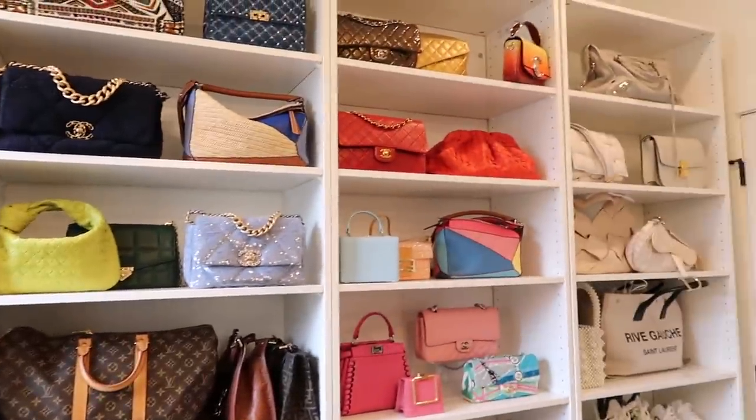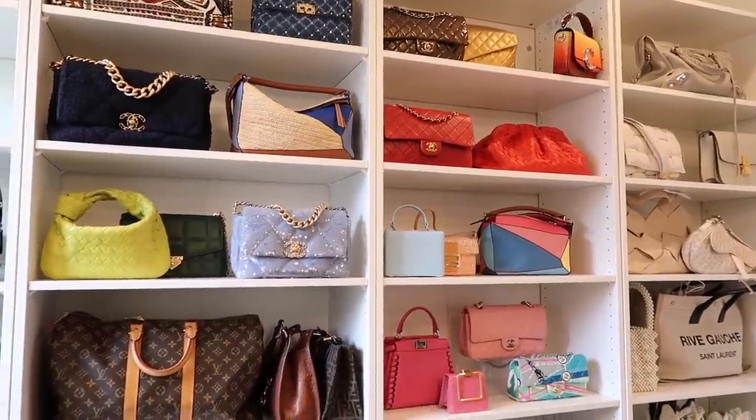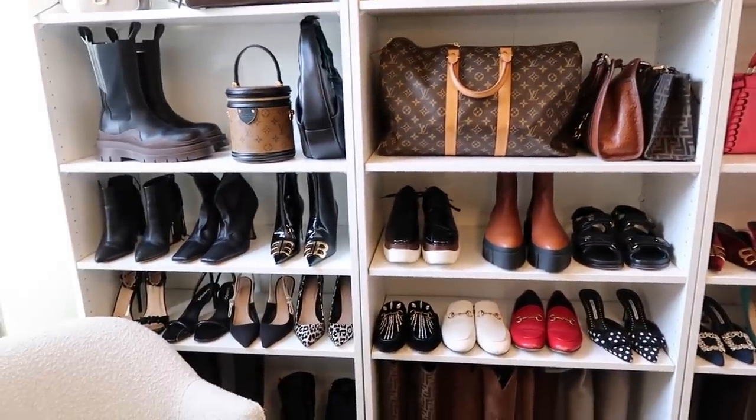And if I had to say my most worn bag, I don't know if I actually can. Right now, my most worn bag is probably that red Bottega clutch, because it's super big and easy and I can just grab the top and go.